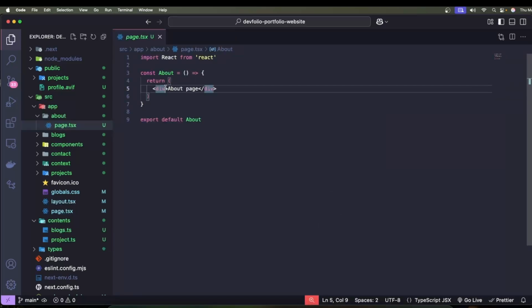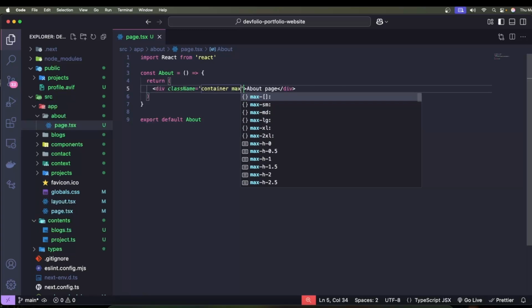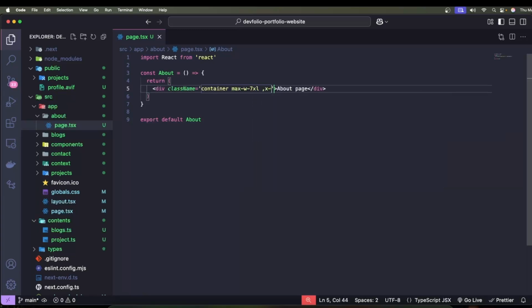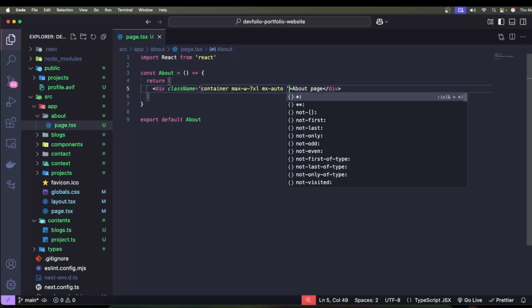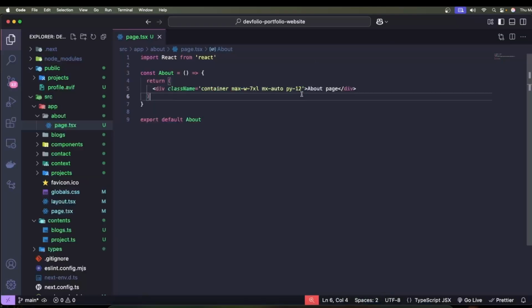Okay, so for doing that, here at first we'll have to define container. Okay, so this is container, then we will say max-w-7xl, and now mx-auto, and then we'll have py-12. Okay, something like that. So after doing that, you can see we'll have this. If you need more space, you can just simply define that will be py-20. So something like this. Okay, so now you can see this is your home page. If you click about, this is your about page.